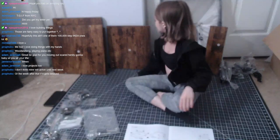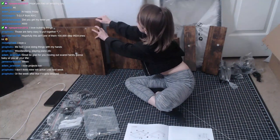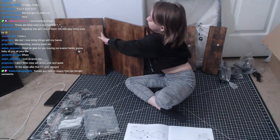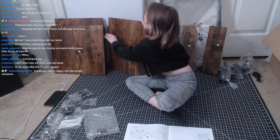Okay, we start with 5 for some reason, which should be here. I tried to organize everything by number because usually things go in. This is 6. We're already off to.